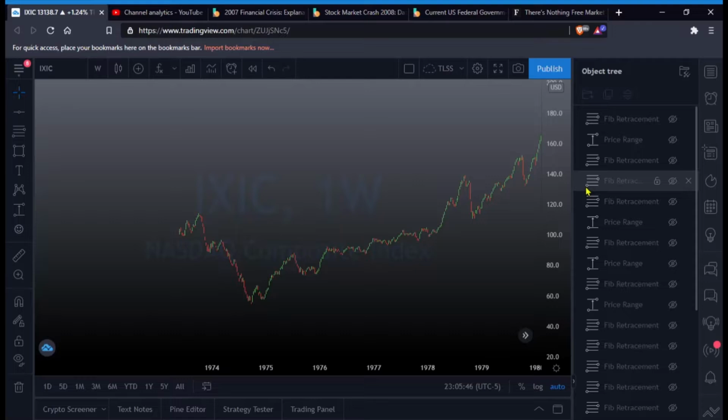I'll give you what I'm seeing happen with the Dow and S&P, but I really want to just break down the NASDAQ chart to give you an understanding of why I'm seeing what I'm seeing. This can also be applied to the other two. There's just not as much significance in it, in my opinion. So I'm only going to break it down on this one.